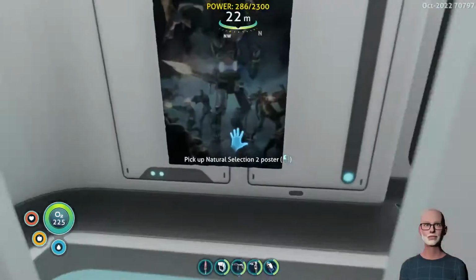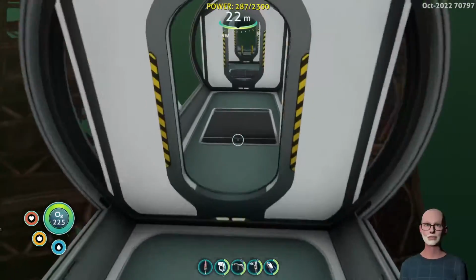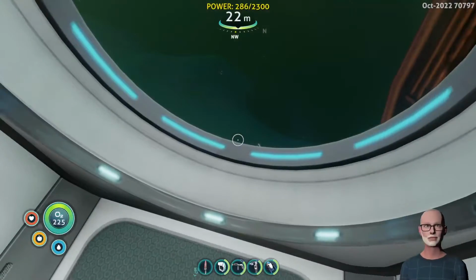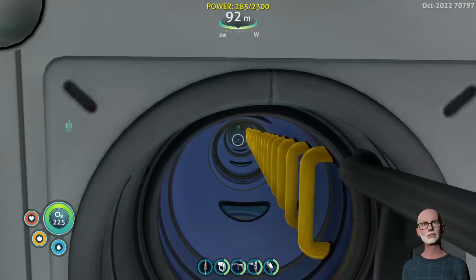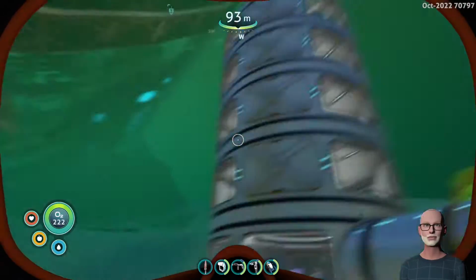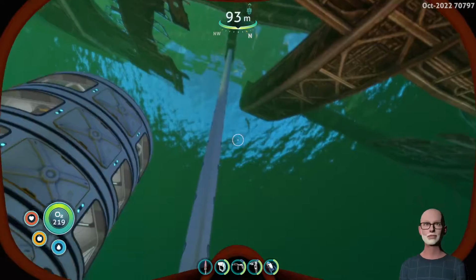So what I had to do, I had to start from outside the Aurora. And that's where we're going, outside the Aurora. So we've been down a very long tower now. So we're outside the Aurora. We've come down this way.